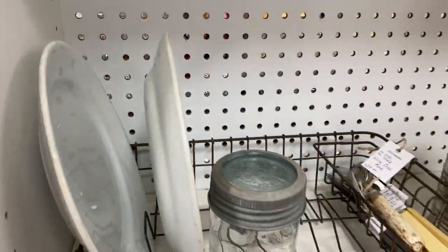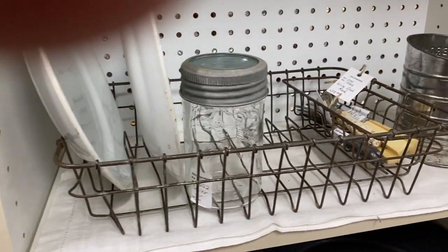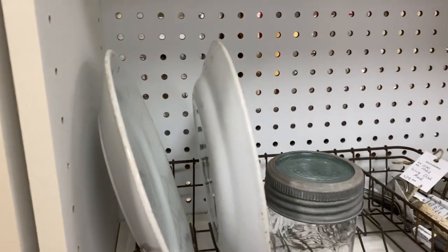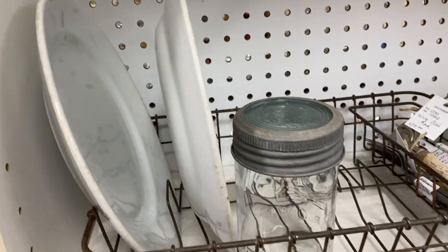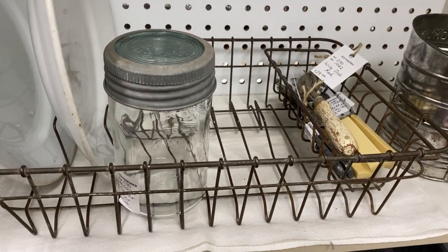Okay, so it is a dish rack that can be easily painted. And it just fits the plate, right? Like there's no spots for glasses. And the cutlery part it lays down.